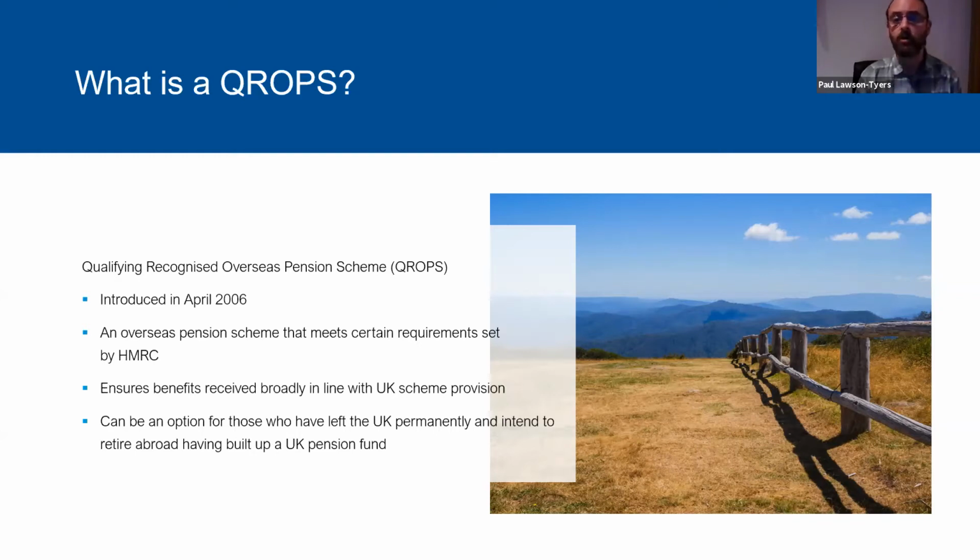It's a good option. It only really works as far as making a transfer overseas is concerned if you are definitely going to stay there, or at least have a good idea that that's what you intend to do at the time. If things don't work out in the future, it's not a disaster. We have ways that we can go about sorting that out. But the main thing is really that you have that intention to stay abroad when we look at making a transfer overseas, because it may not work to your advantage otherwise.